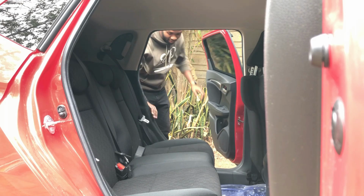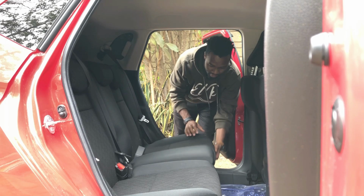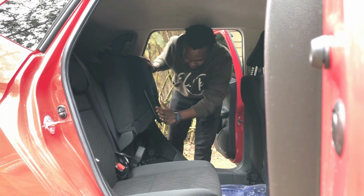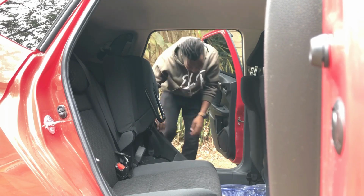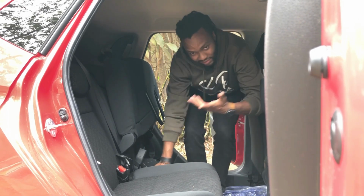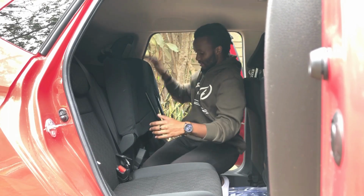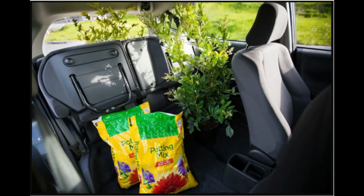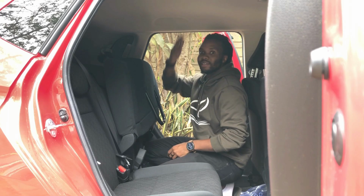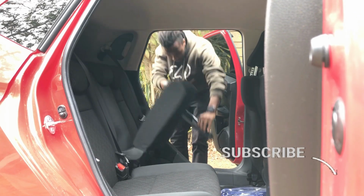Getting into the back of the Fit, you get the magic seats I was telling you about. You lift this up and lock the seat, and because the door opens so wide, you can put really large items that wouldn't normally fit, because look at that, so much space. There's no other car I've seen in this range with this feature. So you can put flower pots or anything of this size. Put this down.